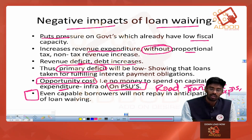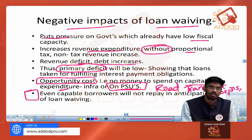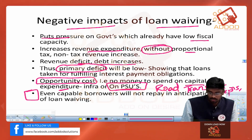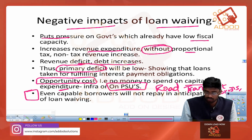might announce loan waivers, what happens is even those capable of repaying their loans, let's say there is a person A, he has the capability to repay the loans he has taken, but he anticipates that okay, the elections are coming, there may be an announcement by the government regarding loan waivers. So he would not pay back his interest obligations, he would not pay back his debt. So these are the main negative aspects of loan waiving.